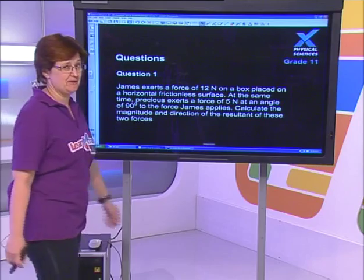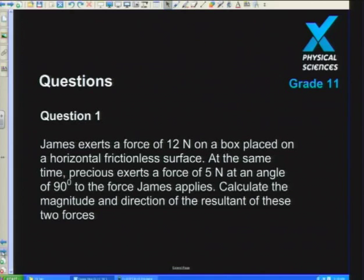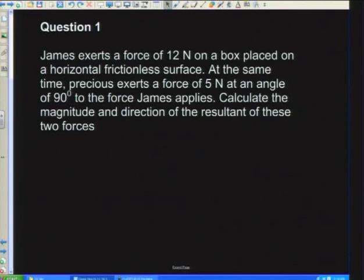I don't like scale diagrams. I don't have enough patience. So, it says to us, James exerts a force of 12 newtons on a box placed on a horizontal frictionless surface.